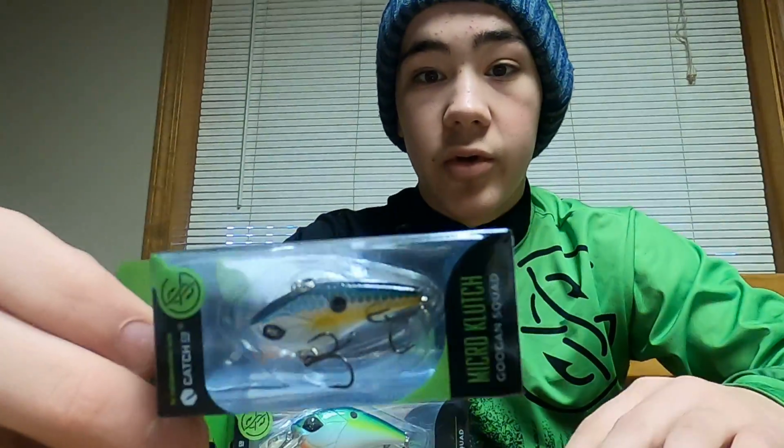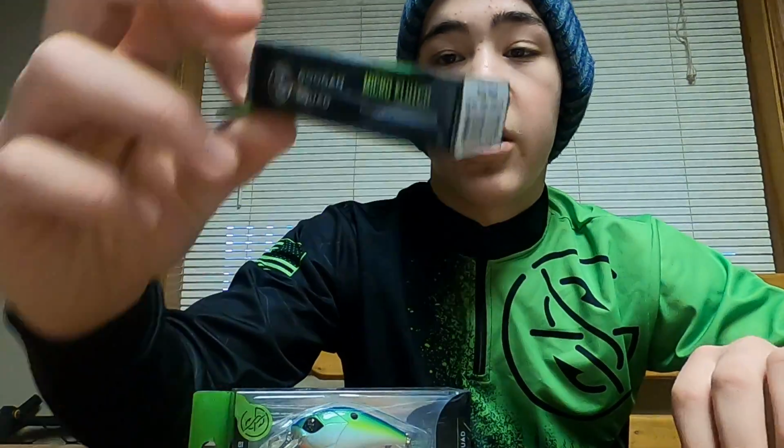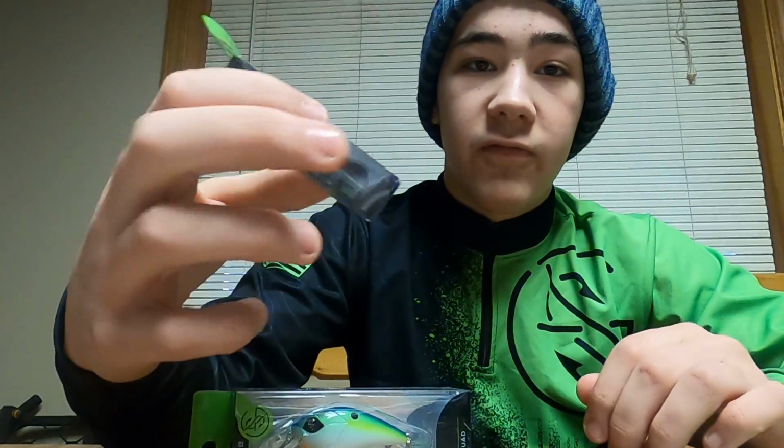I love these. These are really good for ice fishing, but you can also catch like bluegill and that kind of thing on them too because of how small they are. I'm really looking forward to trying this out on the ice. I haven't got to do that yet, and maybe try it out open season, you know.